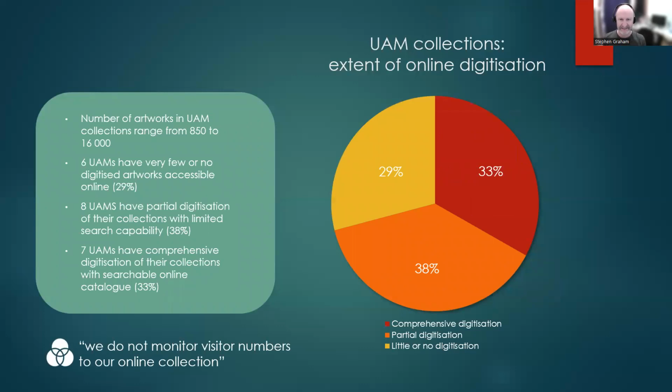So here we can see in the pie chart, which visualizes the distribution of these three variables, the extent of online digitisation. So we have at 29% little or no digitisation at all. And here at 38% was partial digitisation, and then exactly 1/3 of the university art museums actually offer what I describe as comprehensive digitisation.